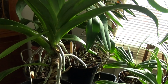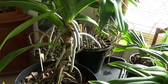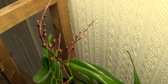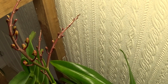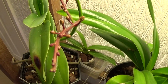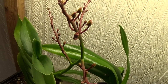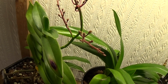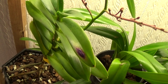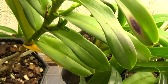The only one I've got in bud like this is the Angraecum philippinense. No, Renanthera philippinense. I'll just show you that one now. Yeah, this is the Renanthera philippinense, just coming up nicely, just pushing some buds up there. Some more down here. Some more there. They're a beautiful red bloom, those, and they must be a good inch in size. Oh, that's the one that's growing the new plant up there as well for some reason.